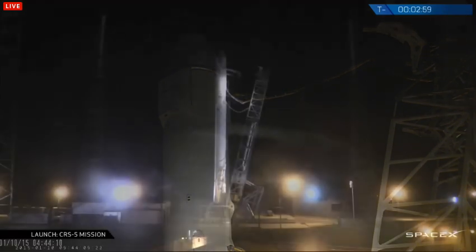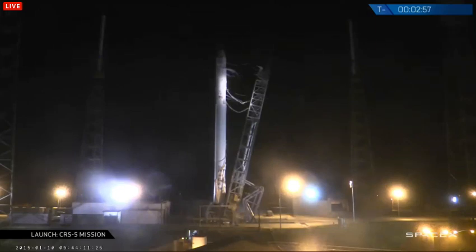T-minus 3 minutes. Lox slowed closing out. FTS and countdown check channel is solid and healthy on stage 2 and stage 1. Helium fill closing out. LD, verify go for launch.